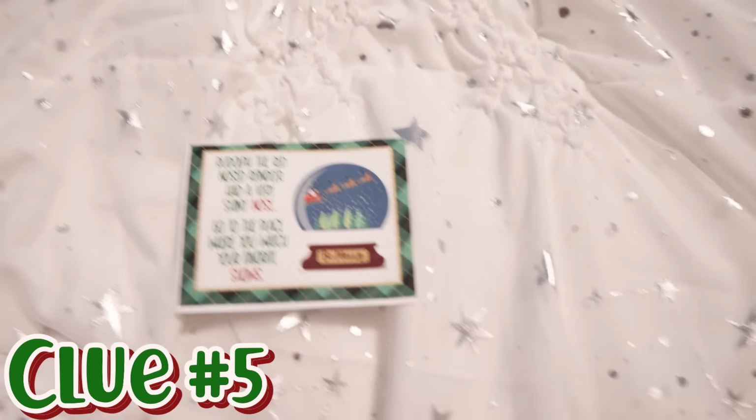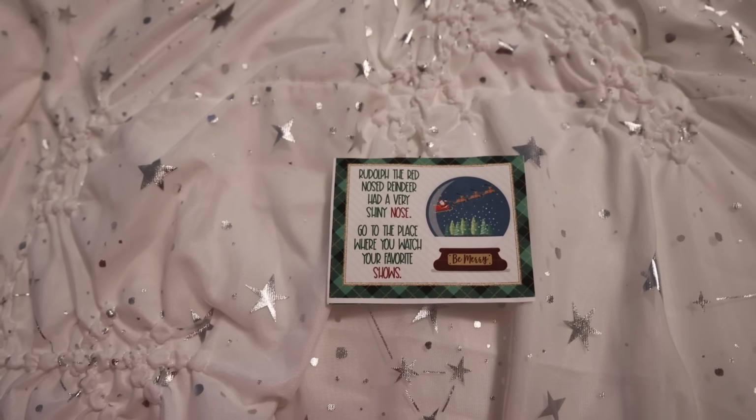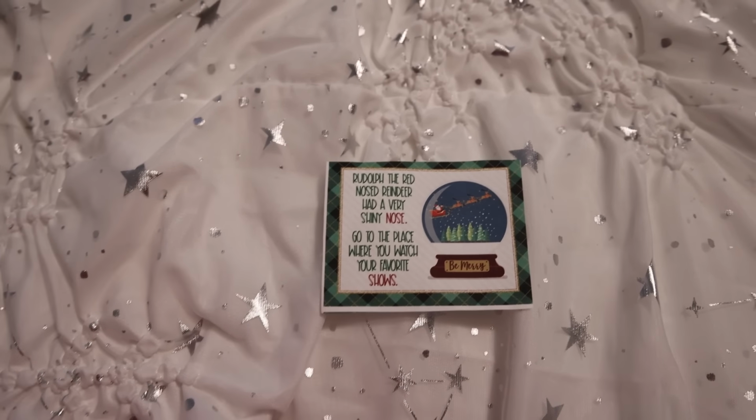Oh. Ha, I get to read it. Rudolph the red-nosed reindeer had a very shiny nose. Go to the place where you watch your favorite shows.